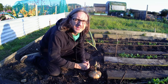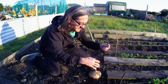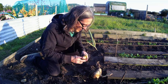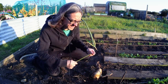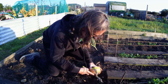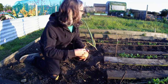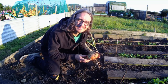And this one was the biggest one. Left it in, see how big it'd get. It's completely dried up stem now, so that one's come out. Let's measure it. Why not? 13-14 centimetres across. Let's attempt a circumference. 42 centimetres around. Mega onion harvested.